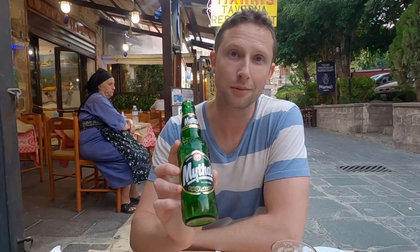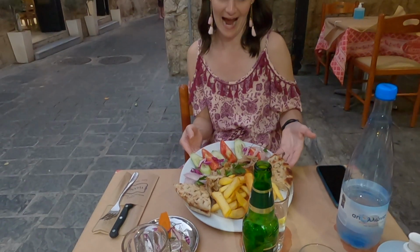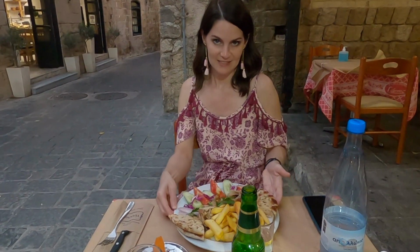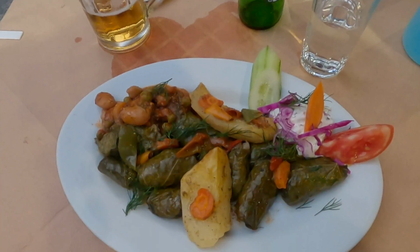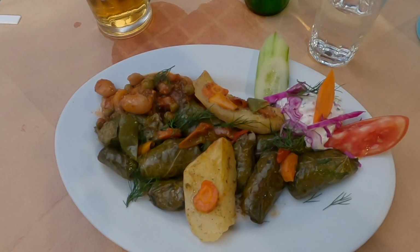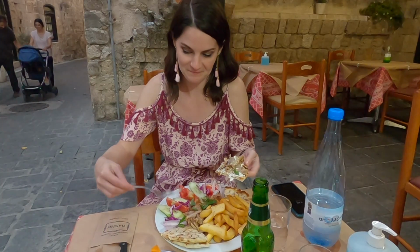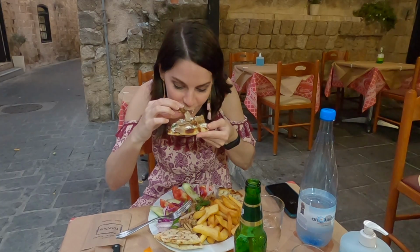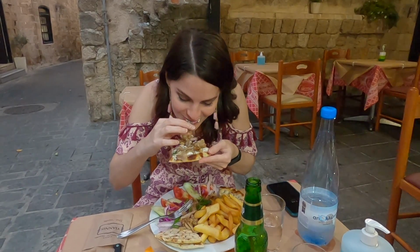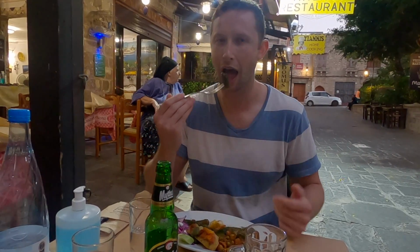Trying a local beer, Mythos. And I'm having water. Kelly is doing the gyro, and I am doing dolmades. Love these things. Is this how you do this? Like pizza? I'm more civilized, I use a fork.